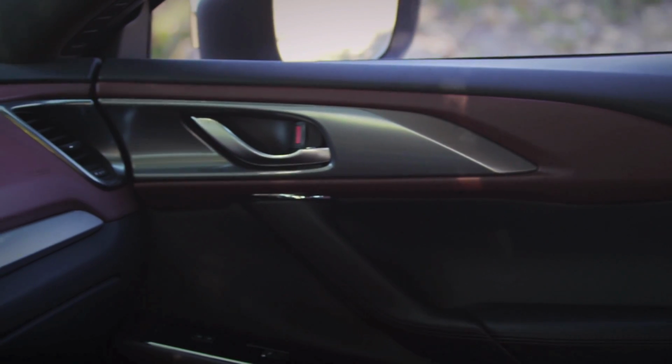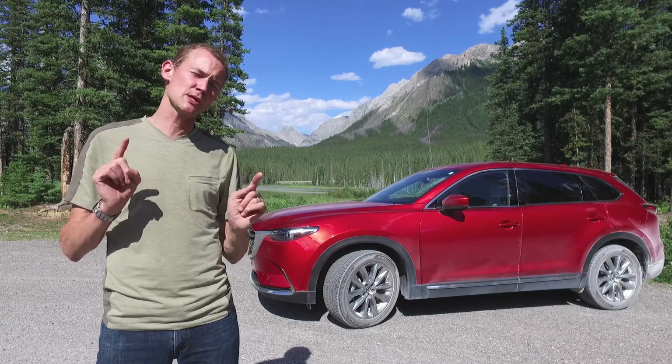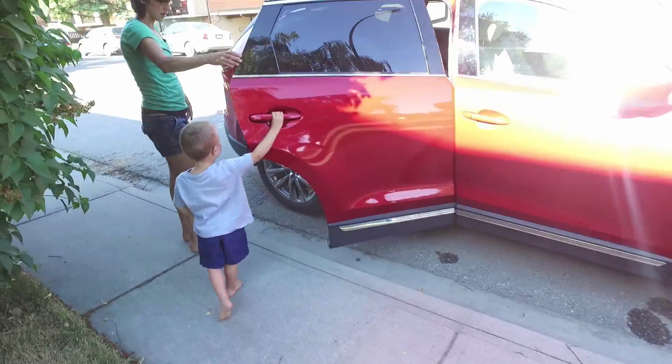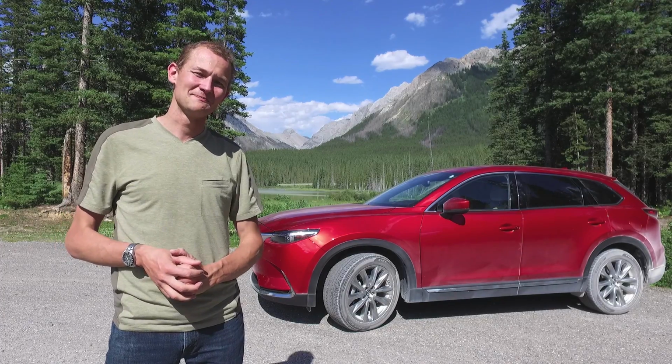Now the last time around we were in the top of the line Signature trim, which was absolutely mind-blowingly good. Such a beautiful interior. This time around we're in the one tier below that, the GT trim. That's actually the best-selling trim here in Canada. So let's hop on board, compare this to the Signature trim, the other trims that are out there in the CX-9, and see what the best bang for your buck is this week on Family Wheels.